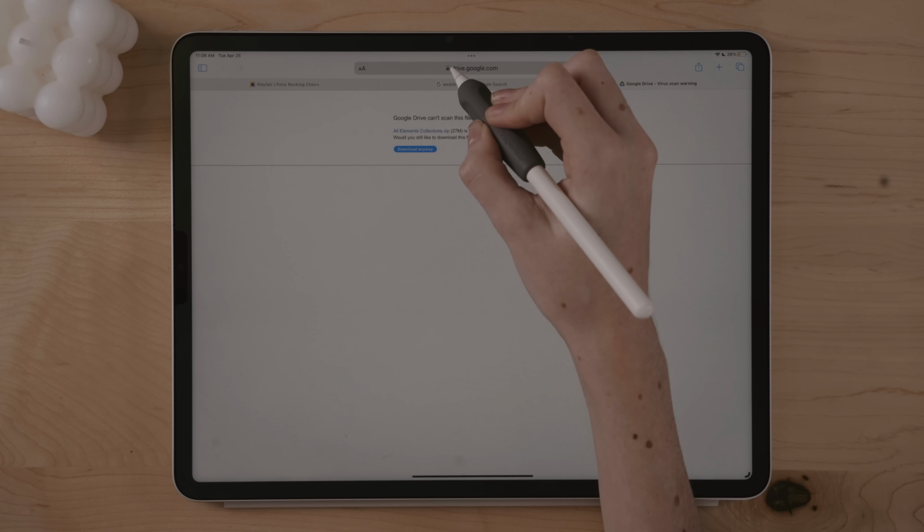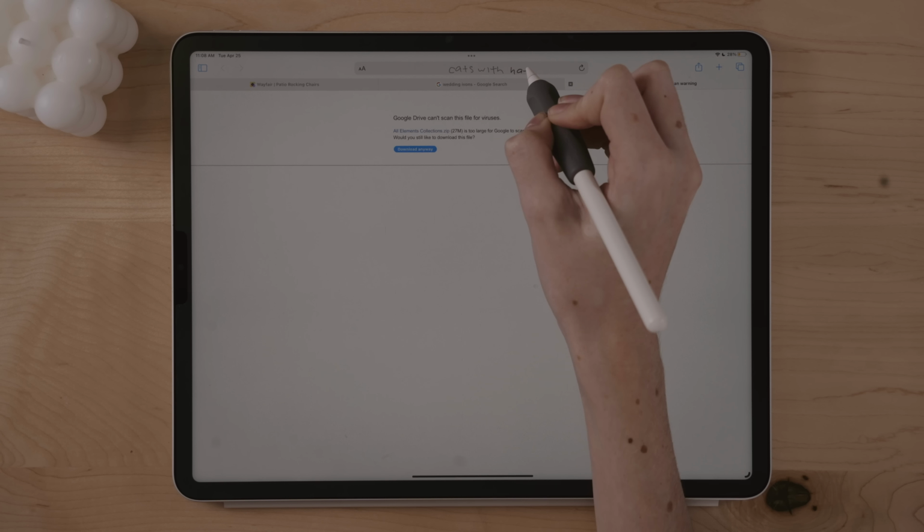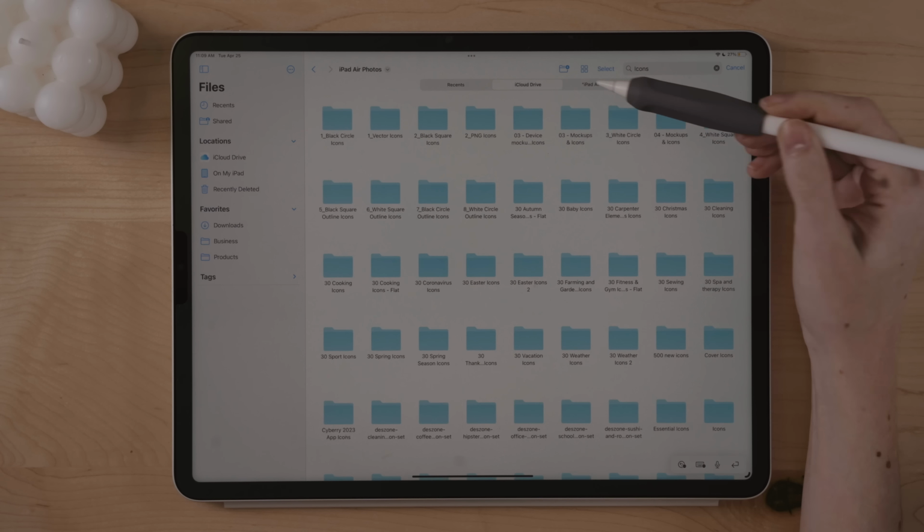But of course, you can use Scribble system-wide on the iPad, so using it to search in Safari, for example, or in places like the Files app. You can use Scribble just about anywhere that offers a text field on the iPad.